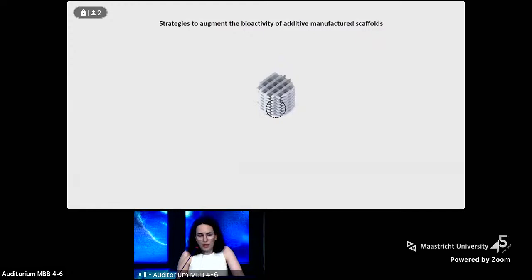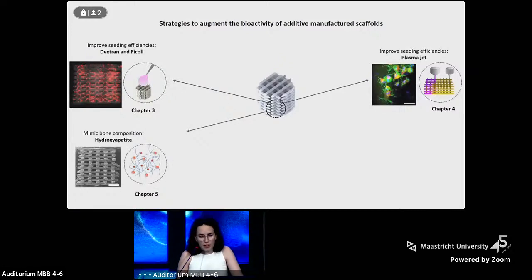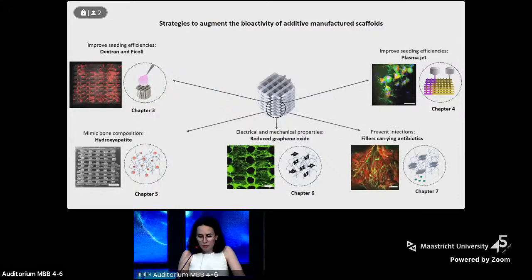As a conclusion, I hope that I could show you a bit of what kind of strategies we followed in this PhD thesis to augment the bioactivity of melt extruded additive manufactured scaffolds. In the first two chapters, we investigated two methods to improve the seeding efficiency and attachment. In the following chapters, we investigated how hydroxyapatite can increase the mechanical properties of the scaffold, how reduced graphene oxide can give electrical properties and antimicrobial properties as well, and how the intercalation of antibiotics within lamellar fillers can lead to a local delivery system of antibiotics within the bone defect.